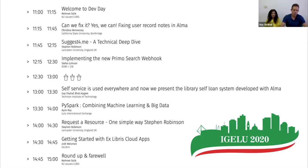In the new library, we already created a box, an area with a slice in the wall where the books are going to be dropped. But this is something that we are still working on. Okay.